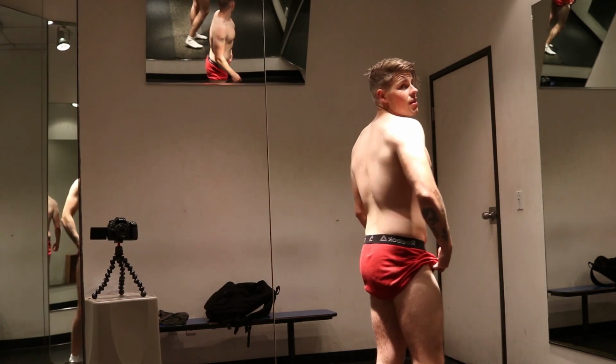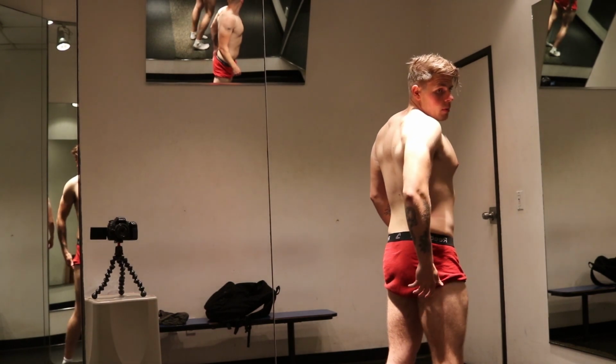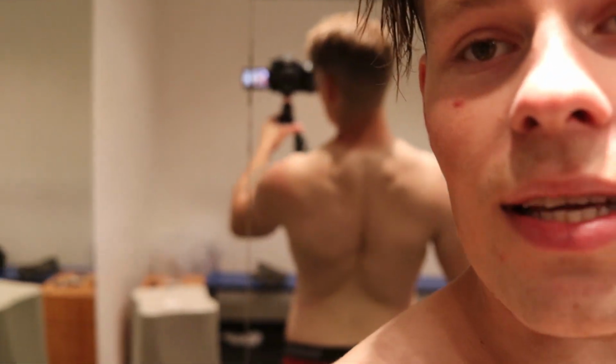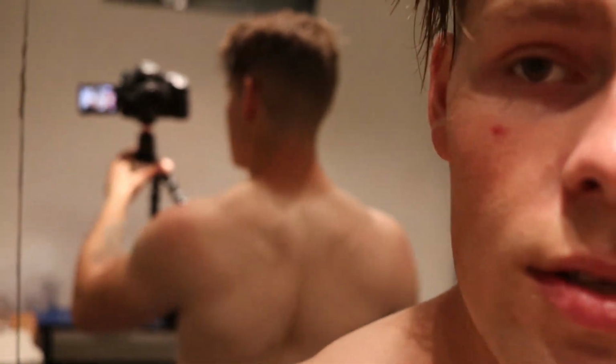I'm gonna try to fix this tan situation. Got a little bit more still here to lose, a little bit more on the hamstrings and legs. I'm getting way leaner. I can see it on my face and stuff like that. That's where I can see that I'm getting the most lean, but my back is getting way leaner too, as you can see right there. If it will focus. Pretty happy about that.